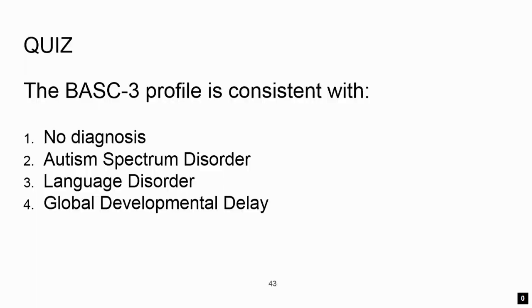So we're going to have another quiz. It's fabulous, you get this information, it's returned, it's scored, so now what do you do with it? How do you interpret the results? The BASC 3 profile is consistent with: 1, no diagnosis; 2, autism spectrum disorder; 3, language disorder; 4, global developmental delay. Okay, get ready.